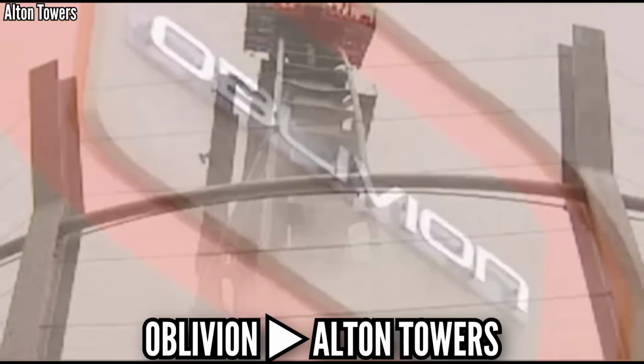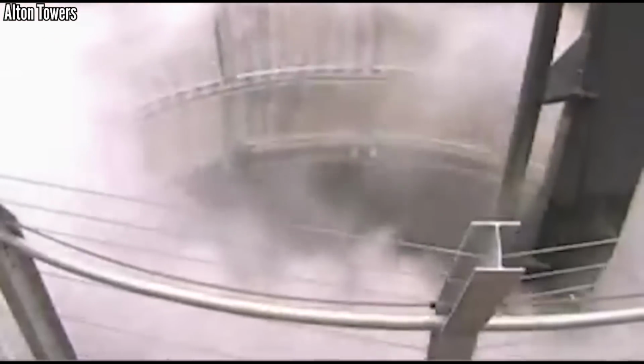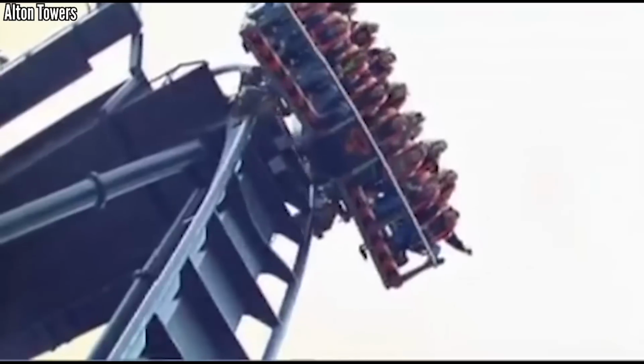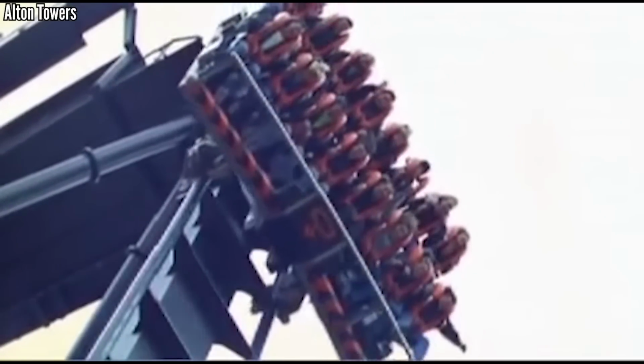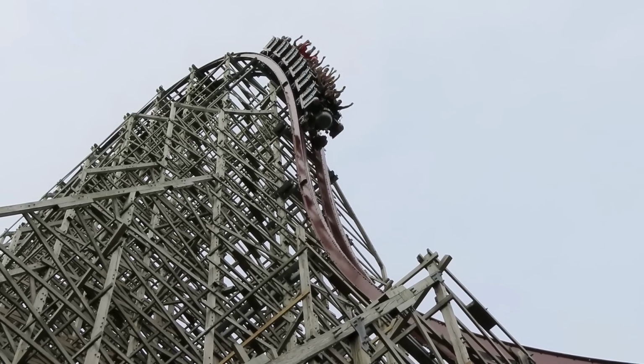Now, let's focus on drops. Staying in the same park, Oblivion was the first coaster to feature a vertical drop. It wasn't fully vertical. B&M had not invented the spring-loaded wheels back in 1998, so Oblivion only had a drop of 88.8 degrees. Still, the spirit of the vertical drop is what matters. That was this ride's selling point, and just about every manufacturer has their own take on the vertical drop.